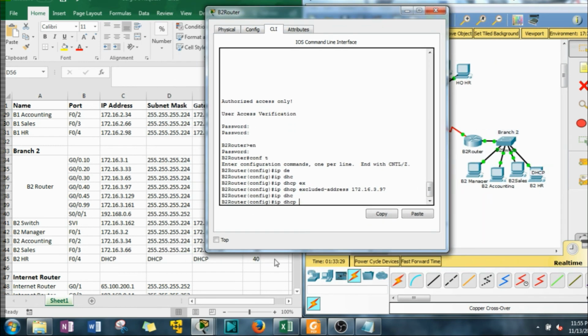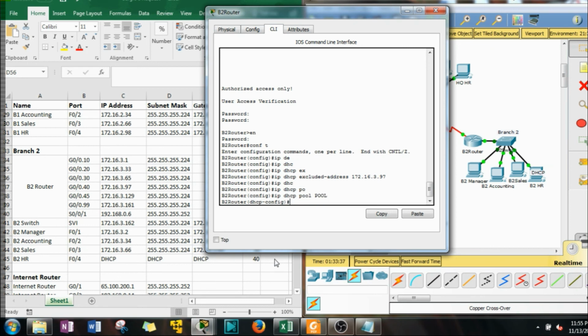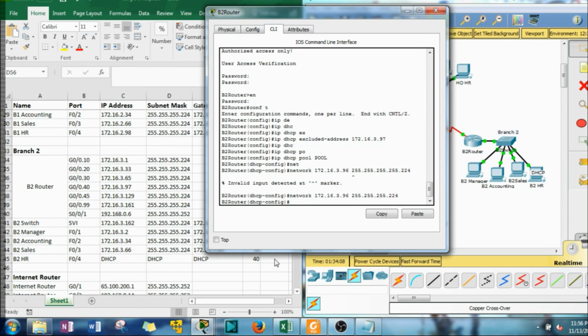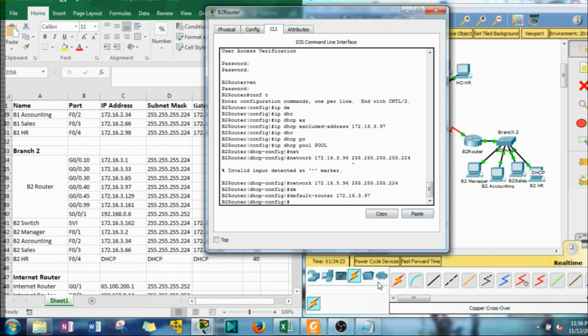All right, what's next here? Now let's create our pool. IP DHCP pool. We're just going to name it pool again. Who cares? Lack of originality, central right here. Network. Now we're going to give it the range of IP addresses to hand out: 172.16.3.96. That's just the network address. And the subnet mask is what's going to tell it how many of those addresses it can hand out: 255.255.255.224. What'd I do? Oh, too many 255s. That's the problem. There. Now it should work. Now we have to tell it what the default router address is, and we can just copy that right there. Actually, let's copy this, because I don't think we need to have the subnet mask on this one. Paste. Ta-da!